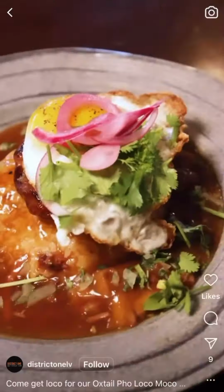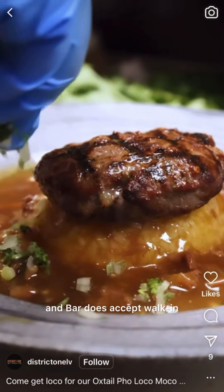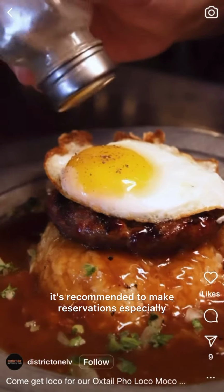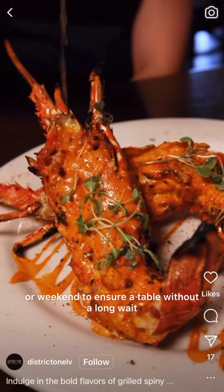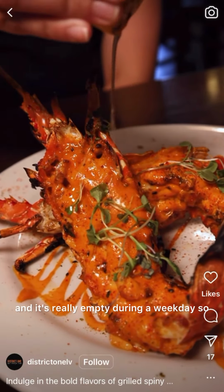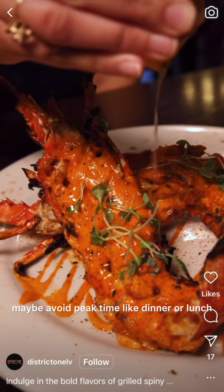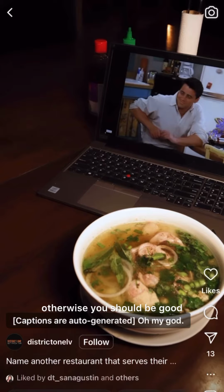first-time visitors. So for reservations, while District 1 Kitchen and Bar does accept walk-ins, it's recommended to make reservations, especially during peak hours or weekends, to ensure a table without a long wait. We came here without reservations and it was really empty during a weekday, so maybe avoid peak times like dinner or lunch. Otherwise, you should be good.